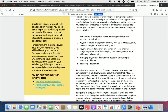And one of the really important things that I wanted to focus on or reiterate today, it comes back to this case study with this caregiver, or this coaching session I had, was this idea that when we check in with ourselves, when we focus on what our needs are, it's not a judgment on how well we are providing care. So this idea of self-reflection and self-care, it's not focused on how we can improve a situation. That might be an outcome.